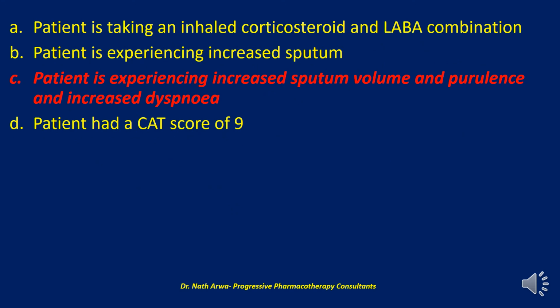Settle for option C. Now, patients with a COPD exacerbation should receive an antibiotic when they have what we call the 3 cardinal symptoms of increased sputum volume, increased purulence, and increased dyspnea. Other indications for antibiotic use in such patients may be if they have 2 of the cardinal symptoms and one of them is sputum purulence, or if the patient requires mechanical ventilation. So I would opt for C and not the other options. Let's move to the next question.